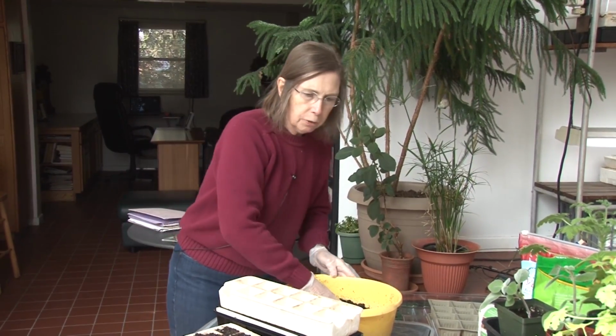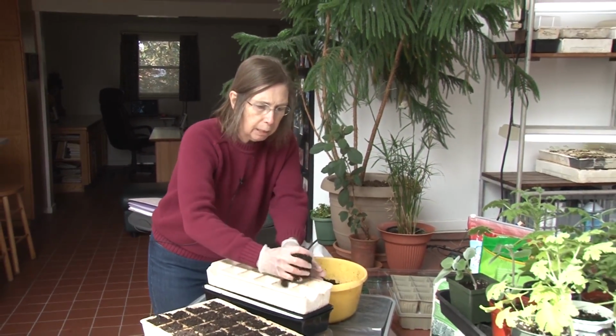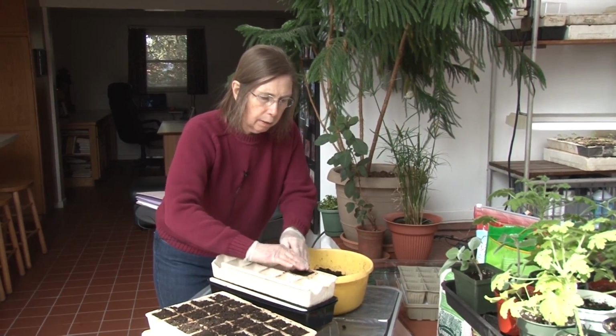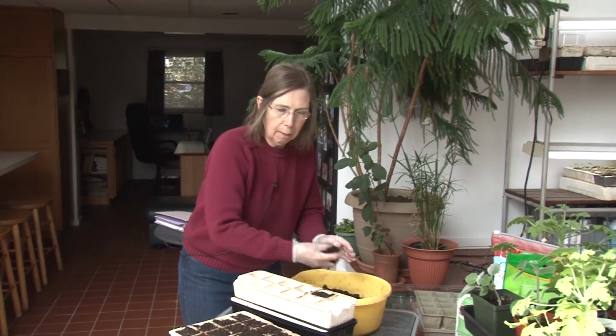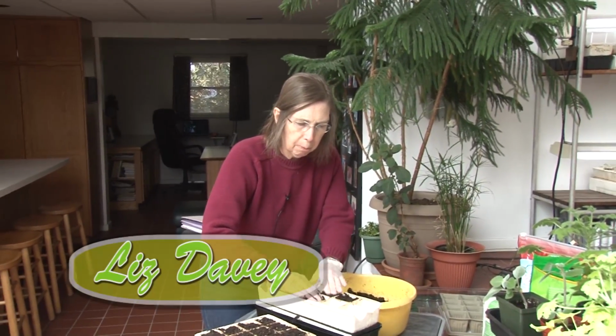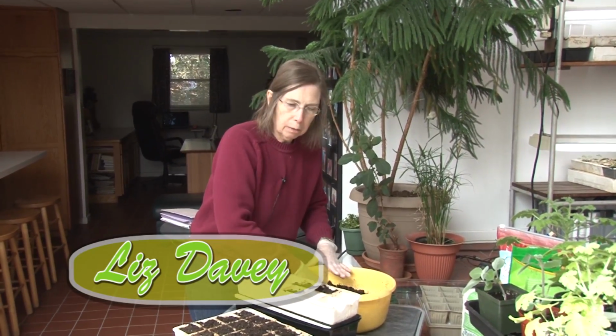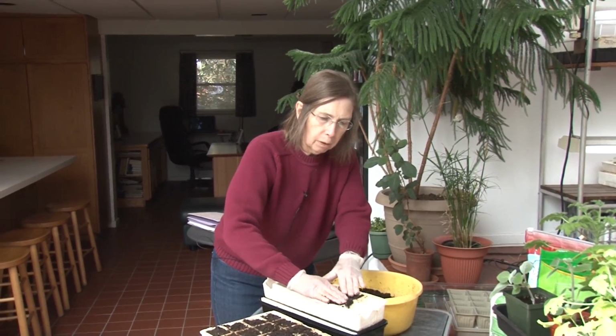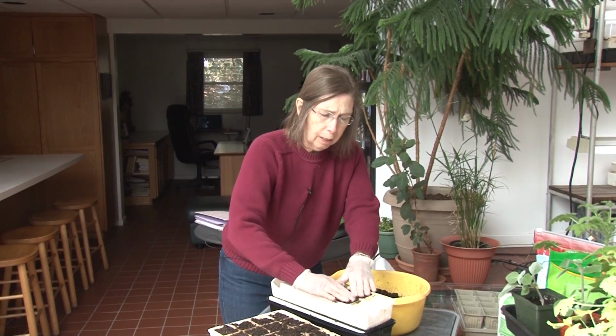We're going to fill the cells of this planting box. You'll notice the planting box is a little worn down on the sides. These last a long time. I've had some of these planting boxes probably 8 or 10 years. Again, when I'm finished with them for the season, I wash them well. An old toothbrush works really well.